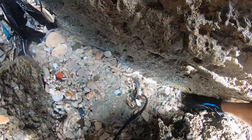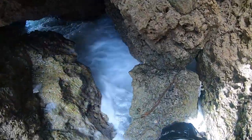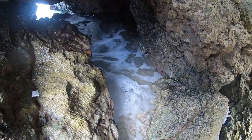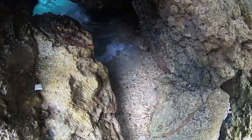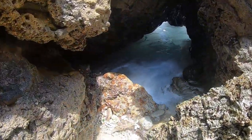All right, I hope we don't get swept out of here by a big wave. But, woo! Look back in there. This is the kind of place you only get one chance to grab stuff, you see it. You gotta be quick. Let's check the other side, I didn't see anything there.